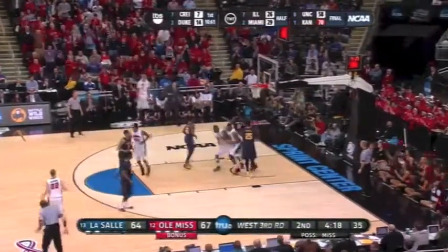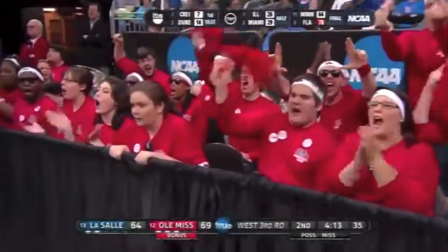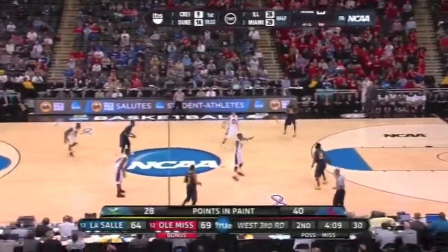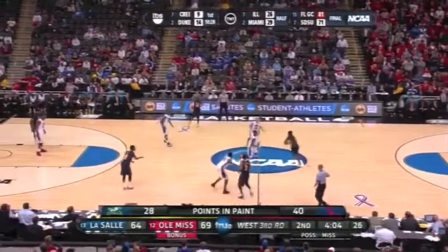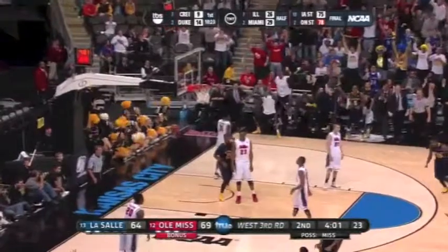Nice spin by Buckner. He went at right. Yeah, just too big and strong. I mean, if they get the ball in that spot, Buckner or Holloway, there's virtually nothing LaSalle can do. Reginald Buckner, 6'9" senior out of Memphis. Oh, it counts on the foul.